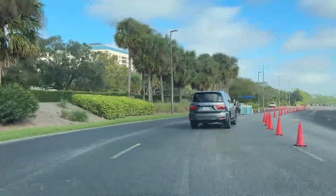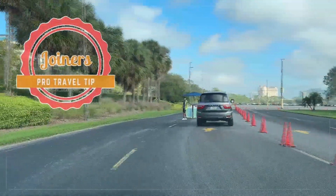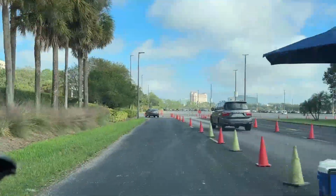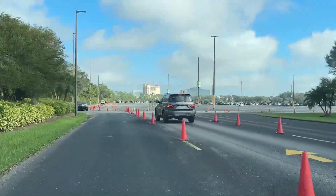Joiner for a travel tip right there. Everybody was in line 10 cars deep, and we scooted all the way to the right and went right through. No waiting. You heard it here first.